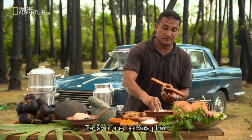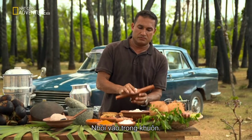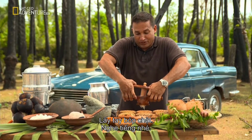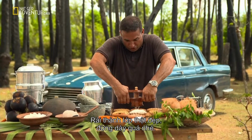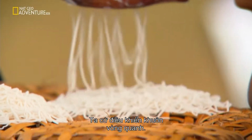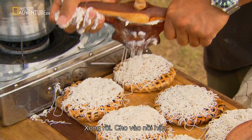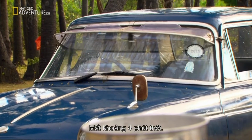So making a nice sized ball, just shove it into the mould. So then you just put them together, join your fingers, and listen for the noise. Give them a nice, good coating. You don't want them too thick, and just a round and round motion. There we go, into my steamer. Takes about 4 minutes.